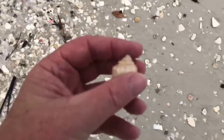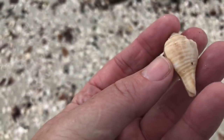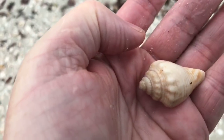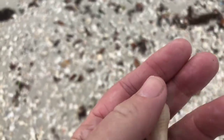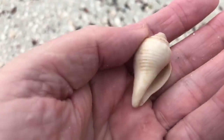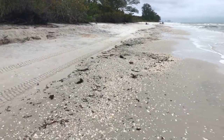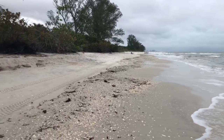There's a little... Was that a fighting conch or a crown conch? I think that's a little crown conch, an old crown conch. Well, maybe a fighting conch. It's hard to tell when it's that small. Nice little shell though, pretty worn. It just kind of rolled up in the waves. South down the beach.